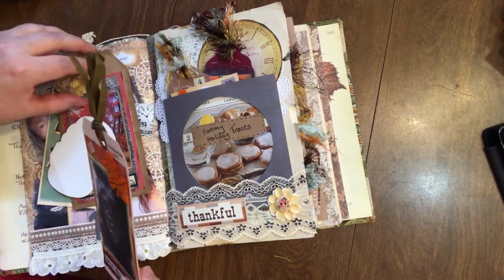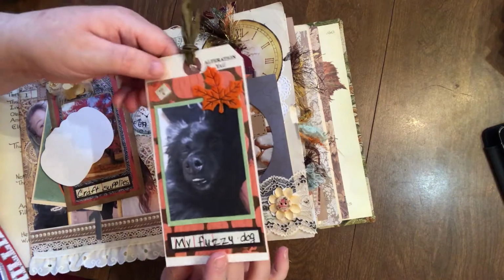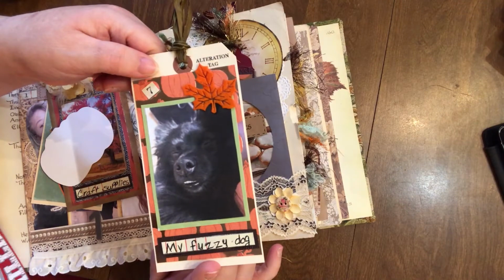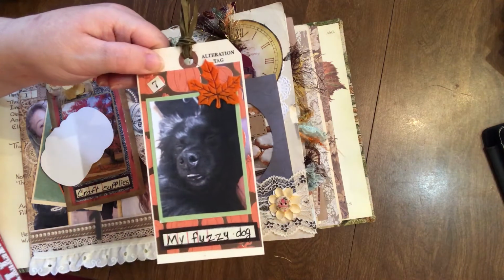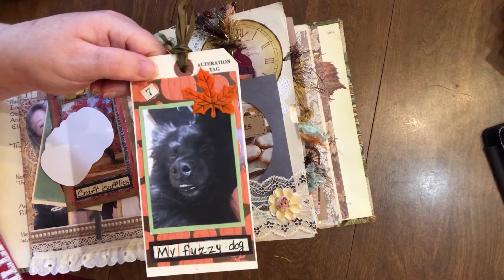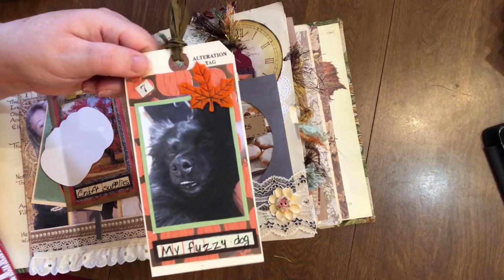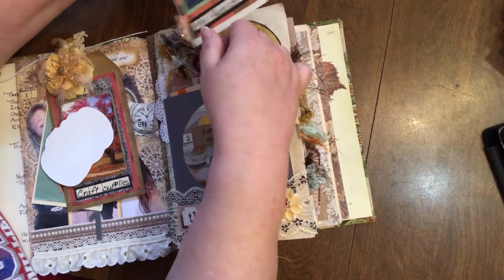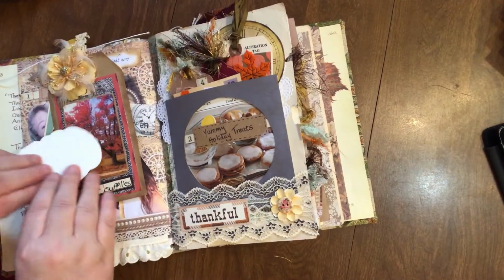Okay, 7, my fuzzy dog. He's a crazy little thing. I love him to death. He's loud and yappy, but he's such a sweetheart. And this year he's starting to get a little white mustache. He's only 4, but I'm told that black dogs get white early. This is from last year, this picture when he was sleeping and calm. So I took a picture. But I'm very thankful for my fuzzy dog because I love him.